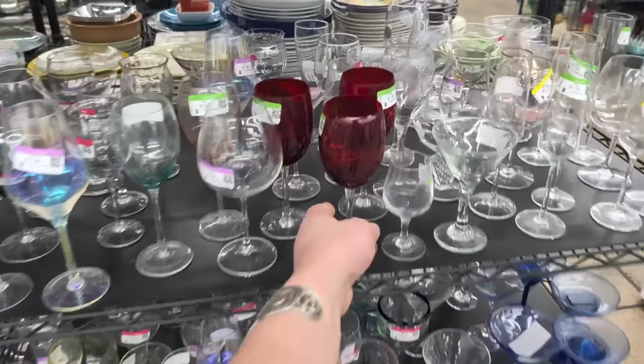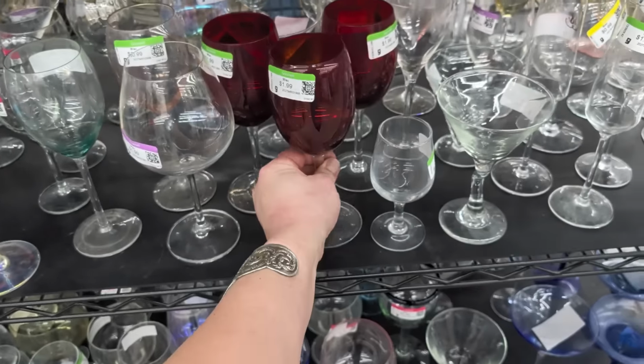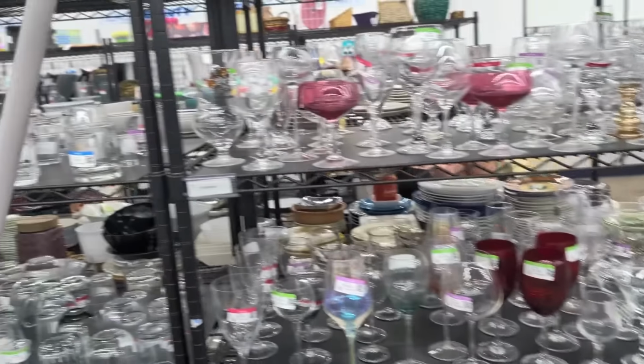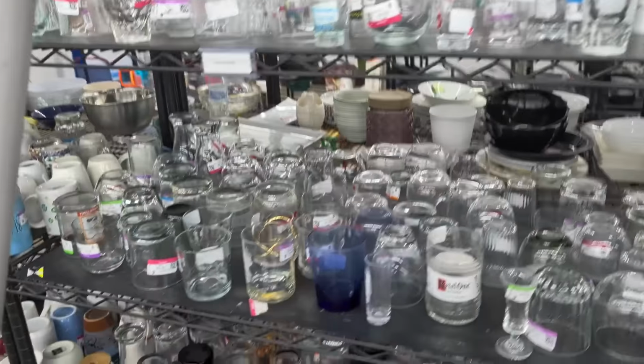Glassware, lots of red. Stemware, $1.99 each. We're kind of outside of the need for red stemware with Christmas like 4 days away.